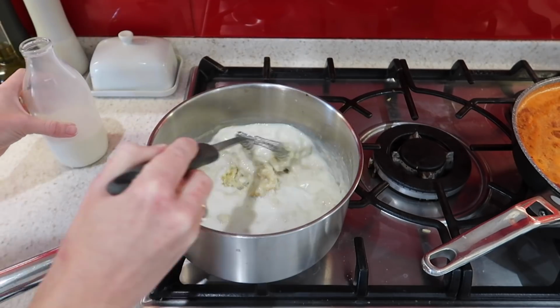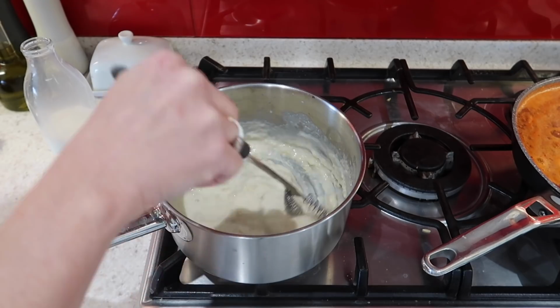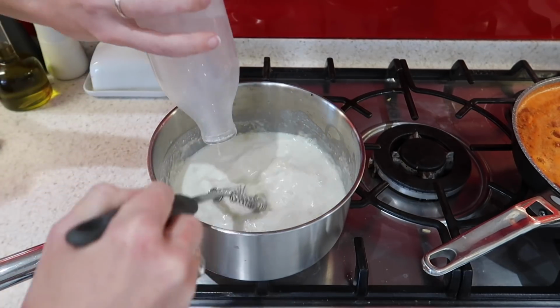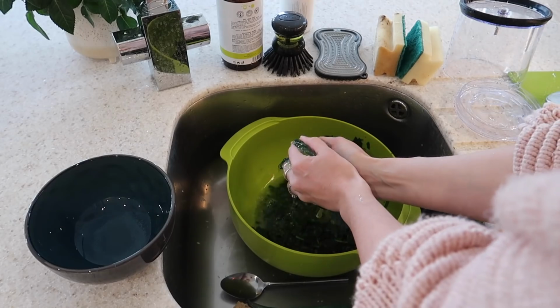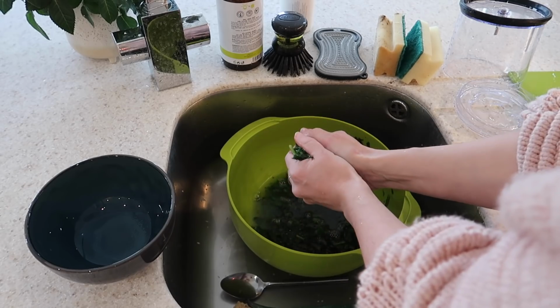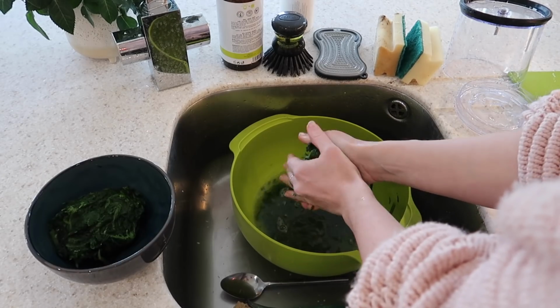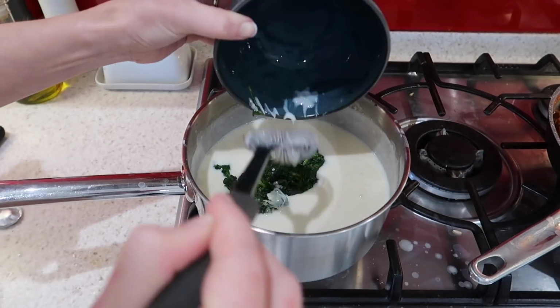As your sauce thickens up, you add a bit more milk, then let it thicken up again, add a bit more milk until you get quite a large amount, I would say, of white sauce, because I just think that really does make a lasagna. At the very end, you then want to add in your spinach. It's best if it has fully defrosted and you squeeze out any of the excess water, or if you want to add in some fresh spinach, that works just as well.